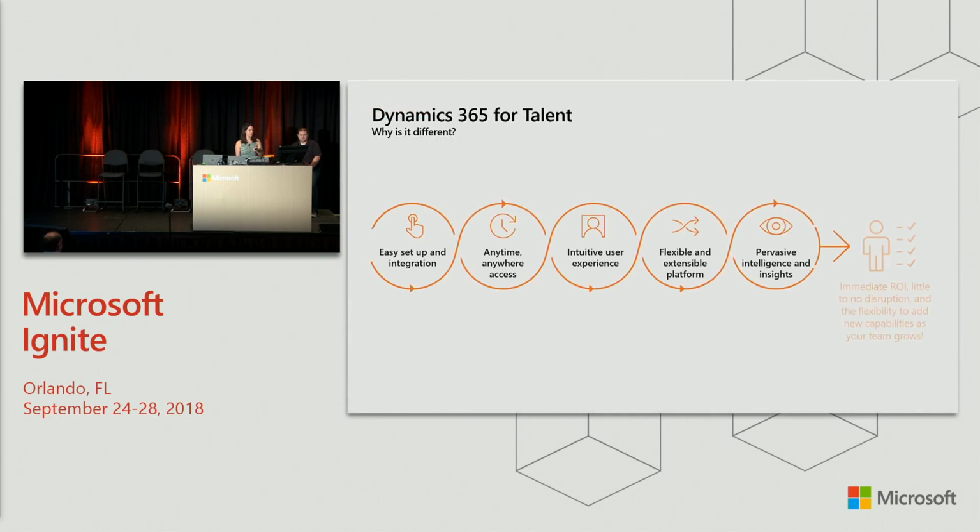So talent, just a few more words on this. Really born in the cloud, so we've got super easy setup and integration. There's no long training process on how to use this, and it's available for anyone, anytime. We've also really spent a lot of time and investment on building a user interface that's incredibly intuitive. And then again, I talked a little bit already about the platform and the intelligence.